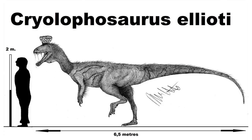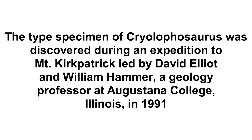It is estimated to reach a length of 6 to 7 meters or 19 to 23 feet long, a height of 1.5 meters or 5 feet tall at the shoulder, and a weight of 465 kilograms or over half a ton, making it one of the largest predators of its time.